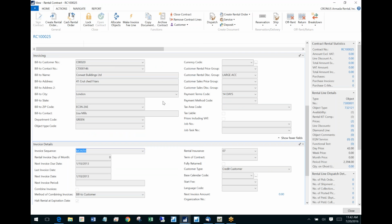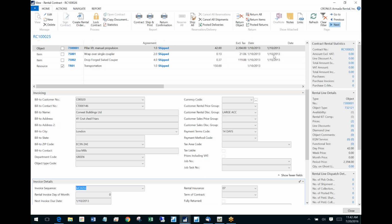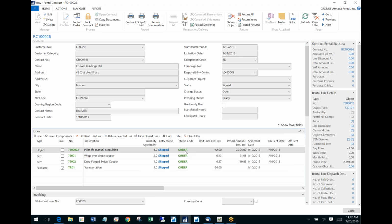Once we are ready to invoice, we hit the Create Rental Orders button. And you will see that the different fields on the contract lines change color, and we get a status code of order. It's to let someone know that there is an in-process invoice for this particular contract, and we can create rental orders as a batch process or one-by-one, and we can combine our invoices by customer, by project, or simply by contract.